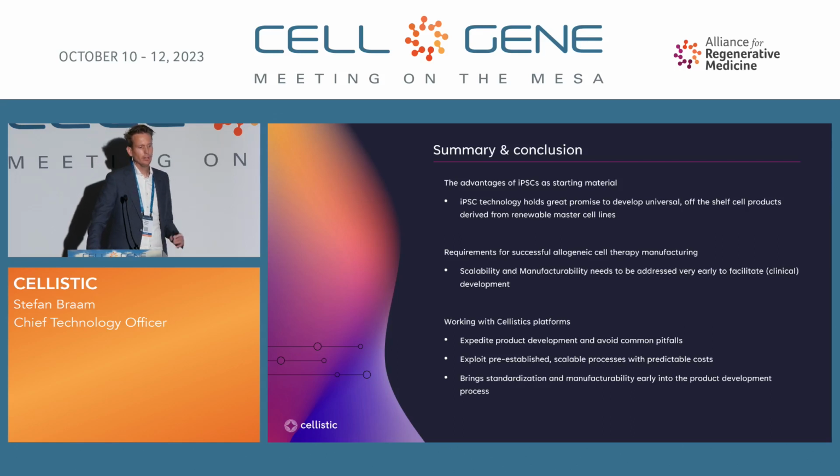So in summary, I went through the advantages of iPSC as a starting material, which are, in our opinion, the optimal way of doing this. There is this clear requirement for allogeneic cell therapy manufacturing where the process is still very important and where the process still impacts the product. So you want to lock that down as early as possible to be as efficient as possible. And therefore we have built Cellistic platforms that expedite that product development, avoid common pitfalls, that exploit pre-established scalable processes with predictable cost, and bring that standardization that you want to have in preclinical development from day zero.